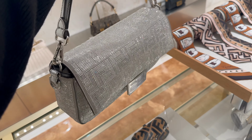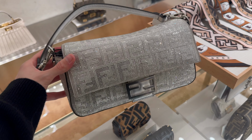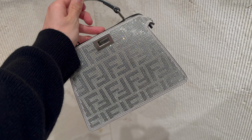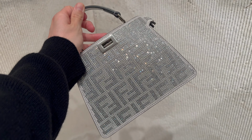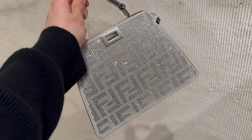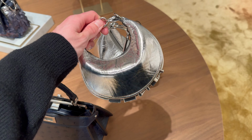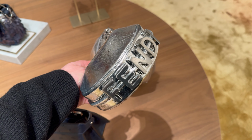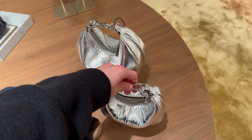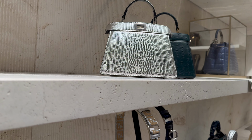Personally, my favorite is the Baguette in this collection, probably because of the juxtaposition of such an effortlessly squishy shape being excessively bejeweled, which in theory shouldn't work, but somehow it does. And I do think that this particular collection is quite decently priced. I don't think it's as outrageous as it could have been. But if shining like a disco ball isn't for you, they're also offering the very same bags in a metallic leather finish.